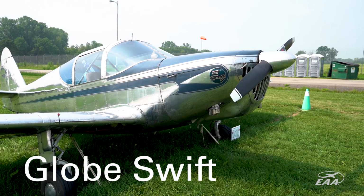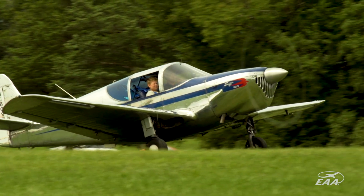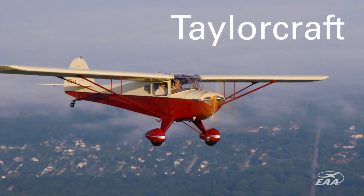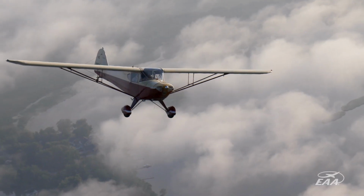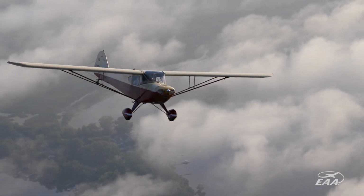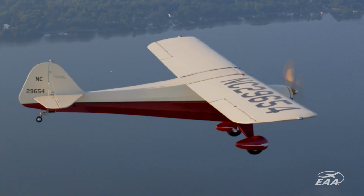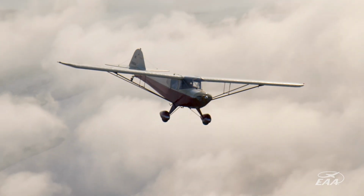Given the all-metal construction of the Swift, inspect for corrosion. Many parts are available through the Swift Museum Foundation. The Tailorcraft is another type where there are fewer and fewer ratty examples as people realize just how good they can be. These fall into the same category of age-related fabric and tube issues, but they make a great candidate for a flying project.